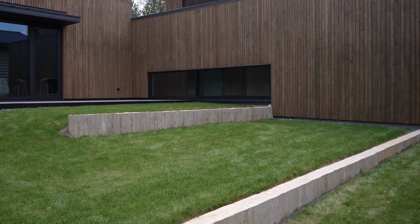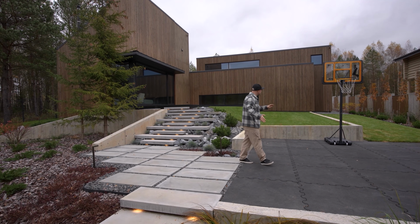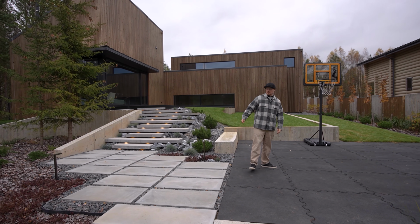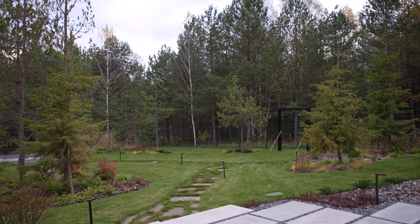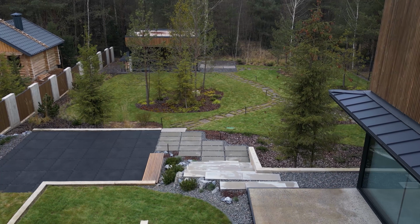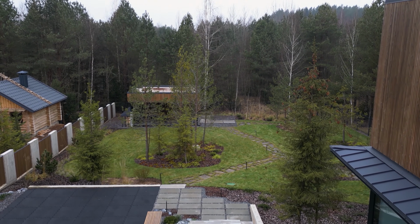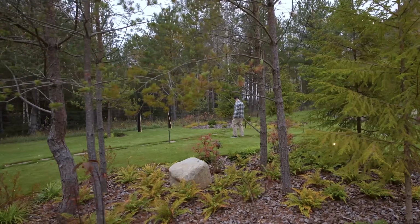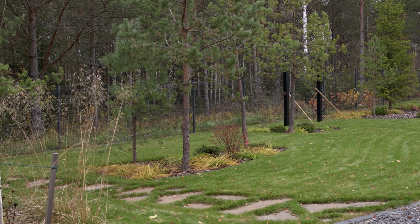Moving forward here, given the terrain, it made sense to create several levels using retaining walls. Here is a small area for basketball. And if you go down, there's also a classic solution. We have a circular path that leads us to the gazebo. And it is interrupted by some beautiful landscaped areas.